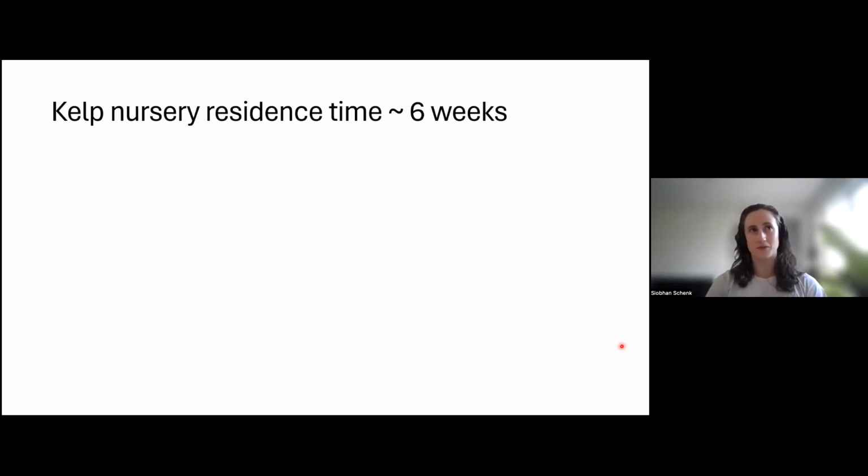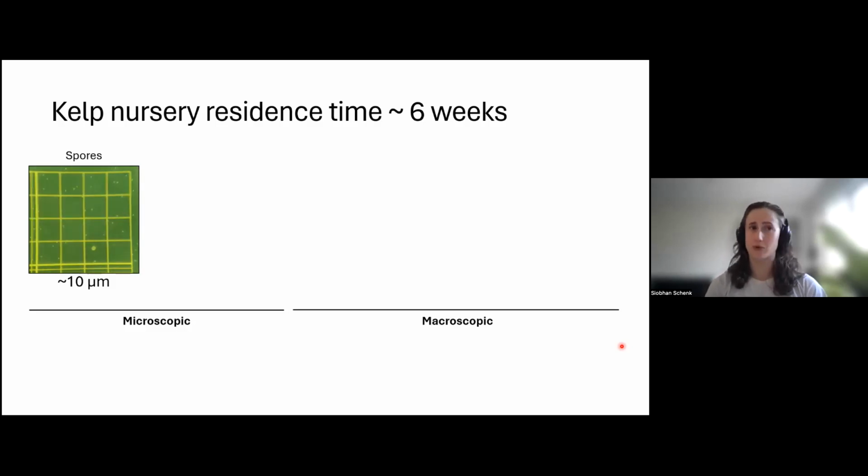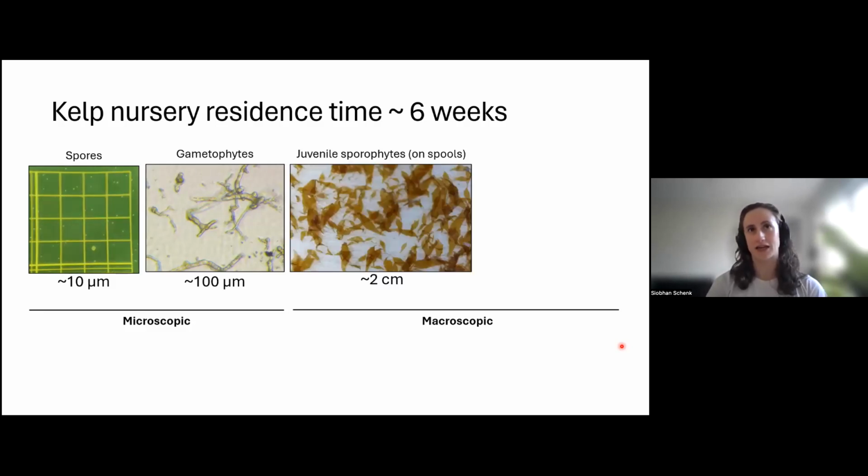If you don't think about kelp farming, it might be a foreign concept for what actually happens, so I want to go over that before I talk about my disease work. Kelp, as a lot of us know, but not everybody, has a microscopic and macroscopic stage. The microscopic stage starts with spores that are tiny and swim around, and that's what you settle on your twine that you're going to outplant. Then they germinate into microscopic gametophytes, and the gametophytes fertilize, and you get juvenile sporophytes that grow until they're about 2 centimeters big. This is still on the twine.